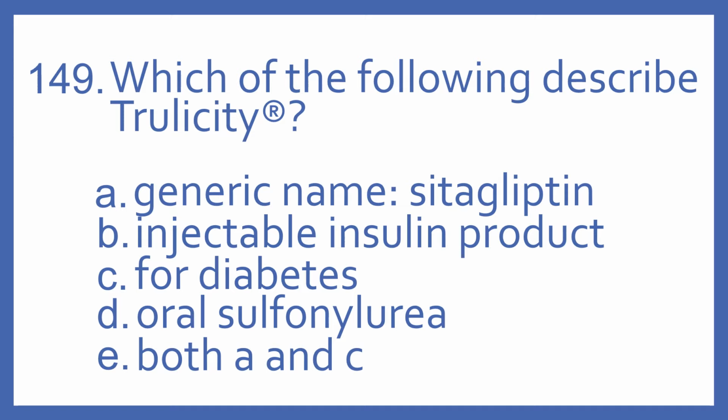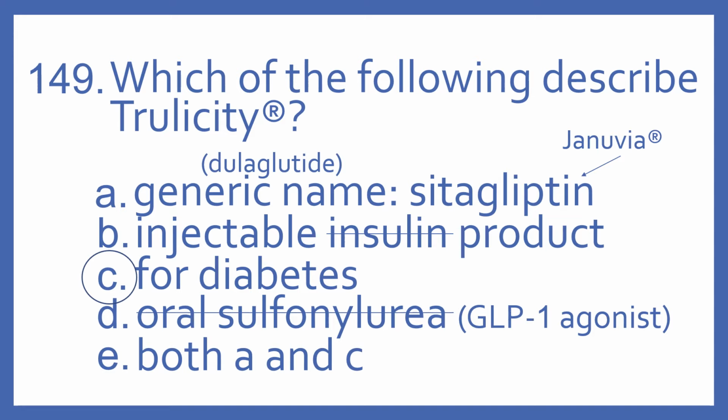Number 149. Which of the following describe Trulicity? A. Generic name is sitagliptin. B. An injectable insulin product. C. It's for diabetes. D. It's an oral sulfonylurea. Or E. Both A and C. Its generic name is sitagliptin and it's for diabetes. And the answer is C. Trulicity, in this list, it's only for diabetes. The generic name is dulaglutide. Sitagliptin is the generic name for Januvia. Trulicity is an injectable product, but it's not an injectable insulin product. It is not an oral sulfonylurea. It's actually a GLP-1 agonist. So on this list, it would only be for diabetes. Trulicity's generic name is dulaglutide. It's a GLP-1 agonist. It's an injectable drug for diabetes.